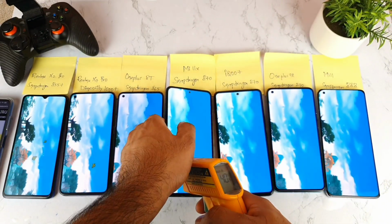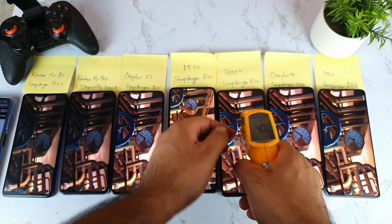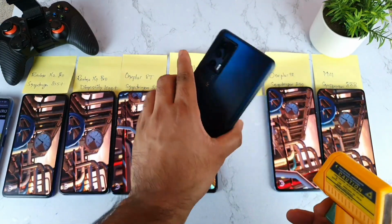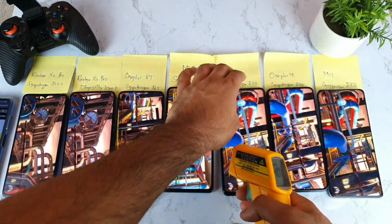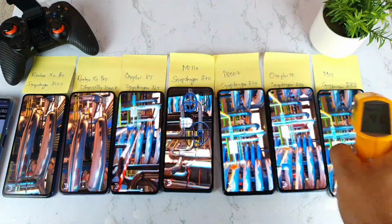as you can see friends, clear. And in the iQOO 7 smartphone, 40 degrees, as you can see clearly. In the OnePlus 9R 40 and mi11 41, as you can see.